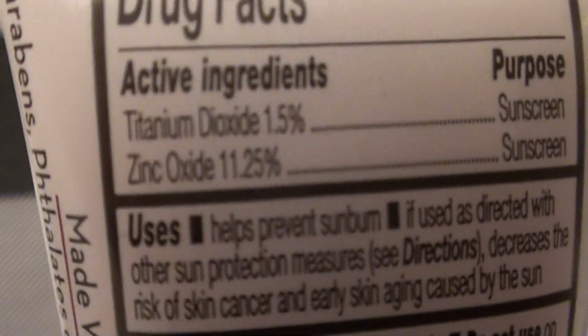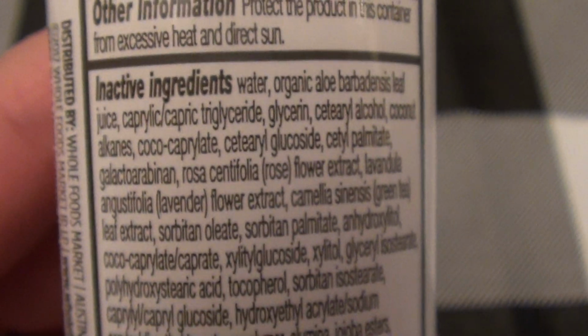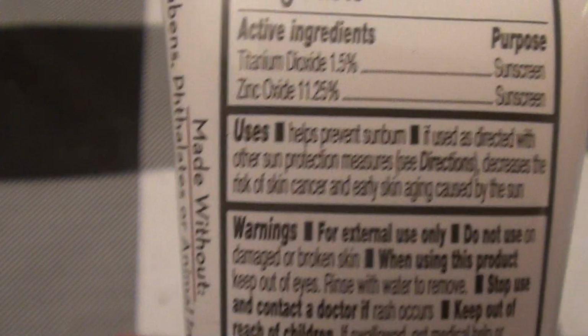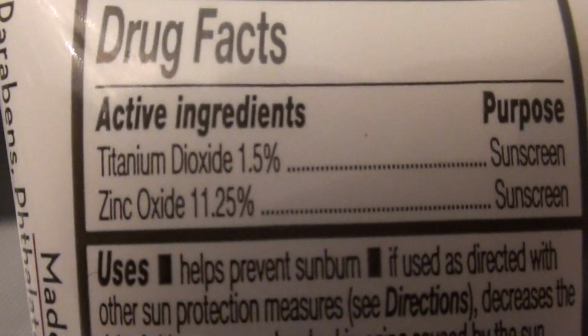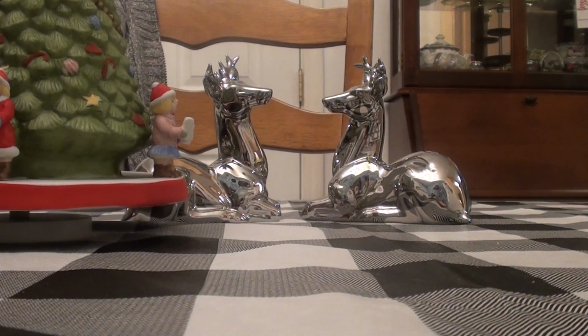Let's look at the ingredients. Titanium dioxide and zinc oxide, obviously because it's mineral sunblock. Directions. And let's see, inactive ingredients and active ingredients and things like that we're looking at. Inactive ingredients, obviously, and the active ingredients are up here, obviously. The zinc and the titanium dioxide. Okay, but anyways, I do really like it. Oh, did we fall over? Yeah, we did. Let me do a swatchy real quick on my hand here.